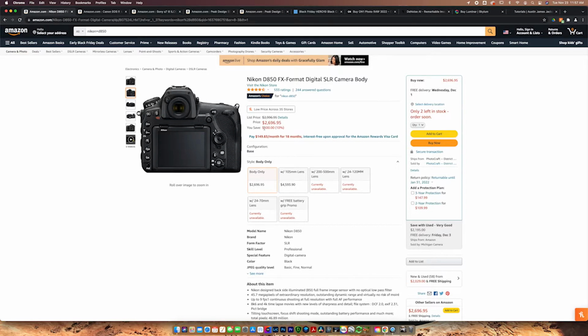Now, of course, the D850 is kind of the top of the line model for Nikon cameras. It boasts 45.7 megapixels, and I won't run through all the details, but if you are a Nikon user, this is definitely something you should look out for because this is pretty much the cream of the crop, the top of the line Nikon camera you can get.